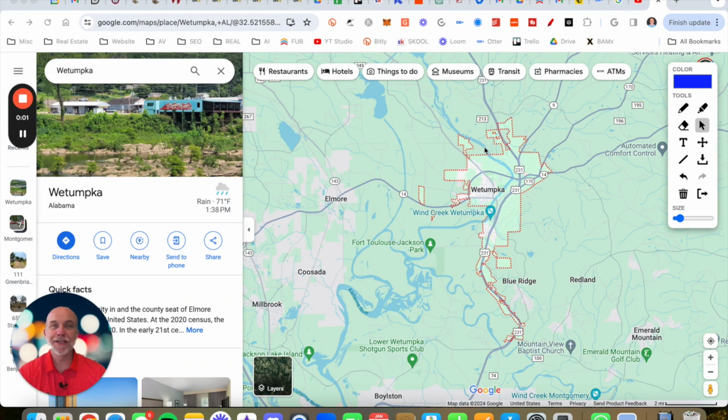Just like the intro said, we're going to look at Wetumpka, Alabama, and it's not going to be a very long video. Wetumpka is not very big, as you'll see in just a little bit. But there are a few spots that I think are worth mentioning if you're considering moving to the Montgomery area and you're considering Wetumpka as the place where you want to live. It's a great area. I've got several friends and some family that live there.